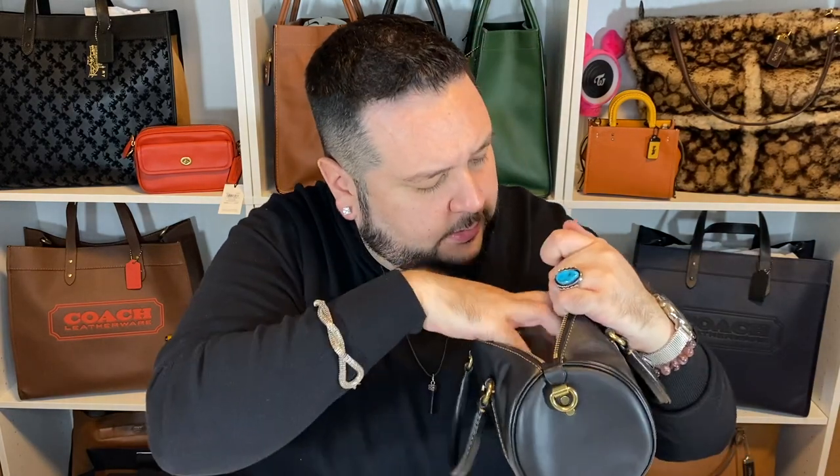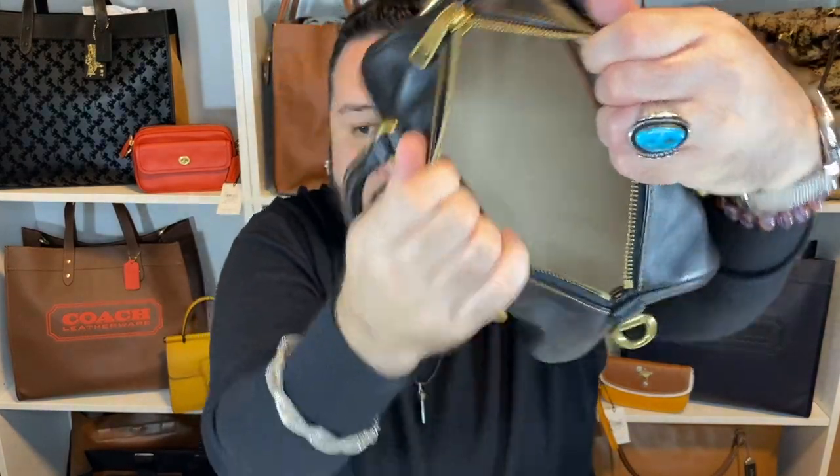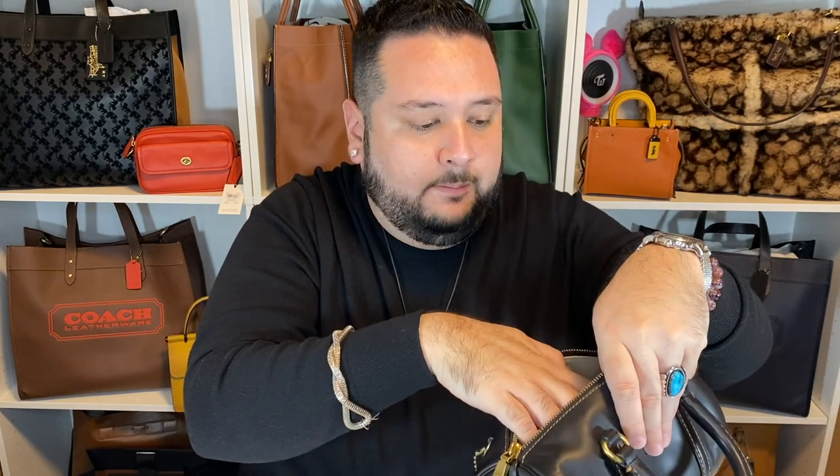So this has the 1941 jacquard lining. I love that. It's got a zipper compartment on the side. I have heard so much about this bag. It is small but mighty because of its shape. It actually holds quite a bit.